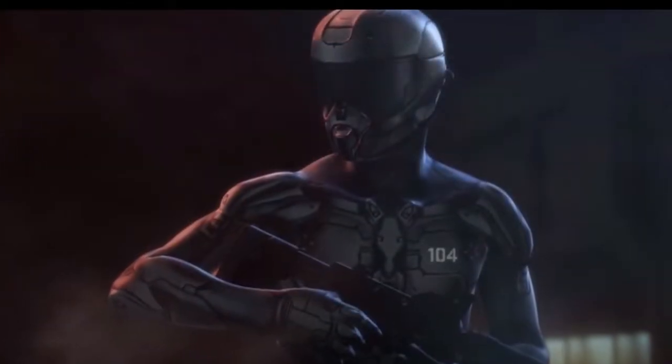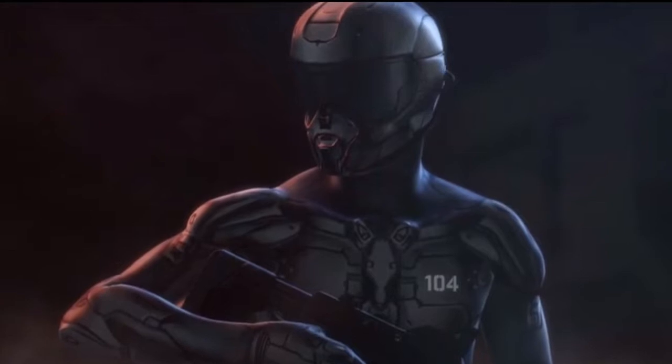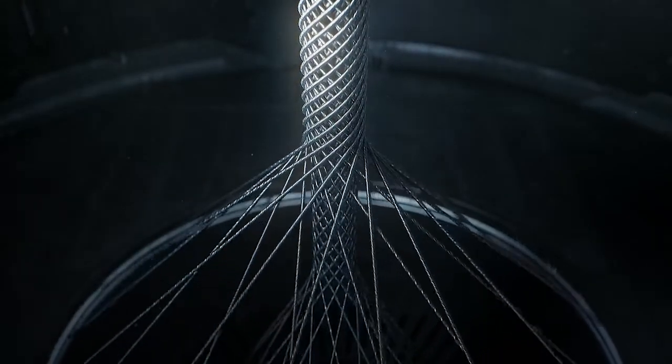This layer is meant to be flexible and bulletproof. In this case, since titanium isn't very flexible, the bodysuit could be made of another material like Kevlar, Dyneema, or carbon nanotubes.